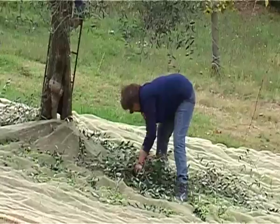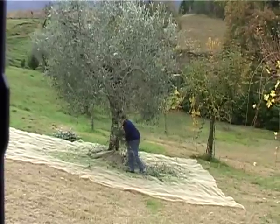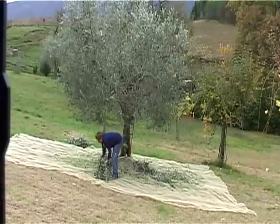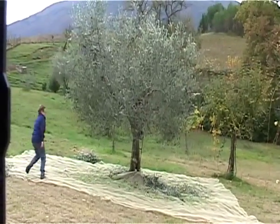This is a tremendous production year in Umbria. We have about 30% more this year. They're going to be milling about 120,000 quintale of olives, and a quintale is 100 kilos. So the production is up 30 to 35% from last year.